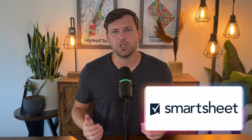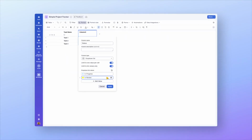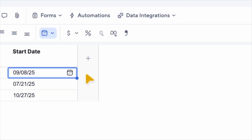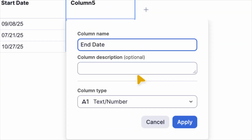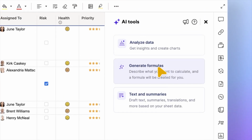Next, let's talk Smartsheet. So Smartsheet is funny to me because I would kind of feel like it is if Excel went to business school. Like, it feels like Excel. It feels very familiar. It feels like something that you can get started with very quickly. Now, Smartsheet is built to be essentially an Excel sheet, but it does have a lot of project management components that make it really valuable for a lot of teams.